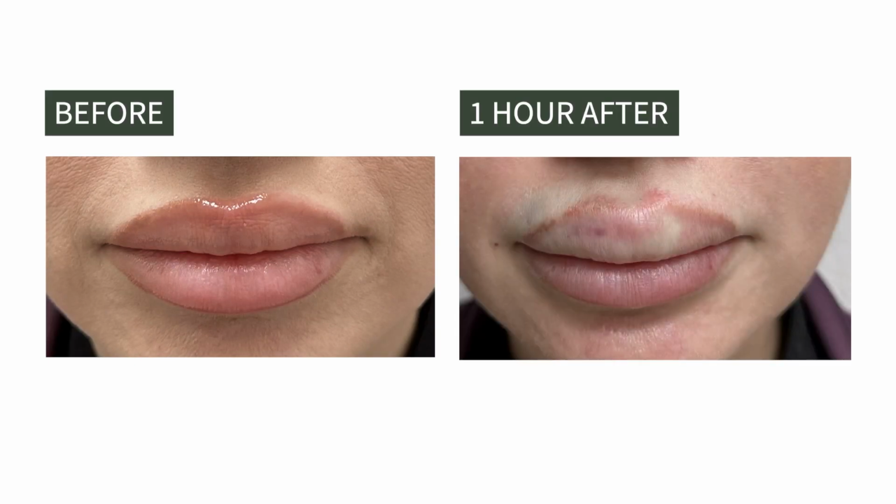But if it's very focal, say a tiny little bump that we're trying to inject, then actually the filler will dissolve and you'll look pretty normal. So there's a range of reactions afterwards. But if you come in and you're going to have this treatment, we will be able to tell you what we're expecting in terms of what the next few days look like for recovery.